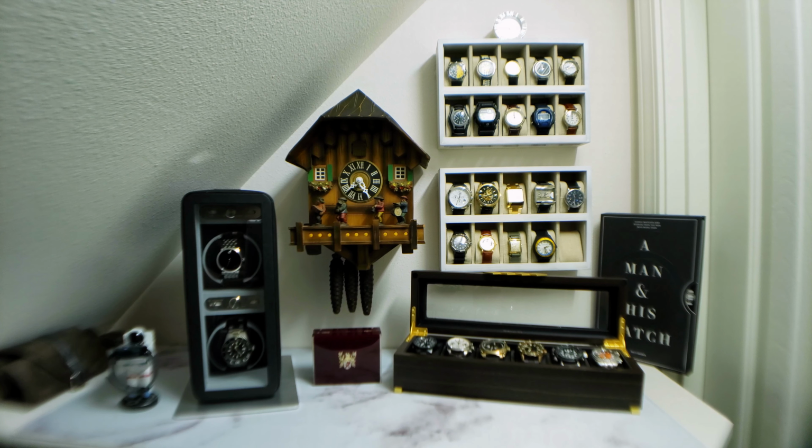It'll be interesting to see if the upcoming sequel, The Multiverse of Madness, features timepieces as prominently.